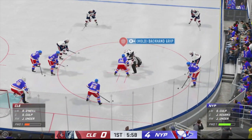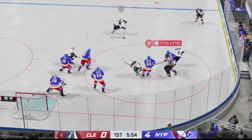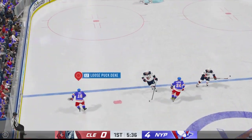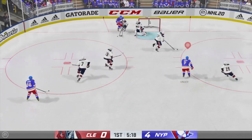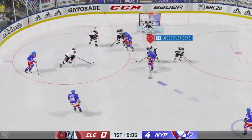The Penguins are dominating in almost every facet of the game here in the first. Nice start winning the draw here inside the offensive zone. And makes the save. Culp's gaining momentum. Here they are on the attack. Chance right in front. Blocker save. In tight, he had to make an excellent save. And pokes the puck loose inside the offensive end.